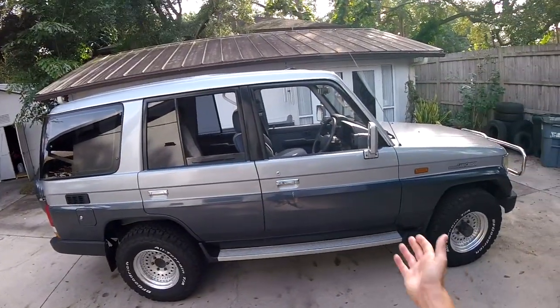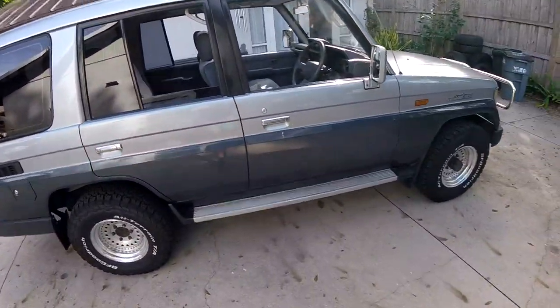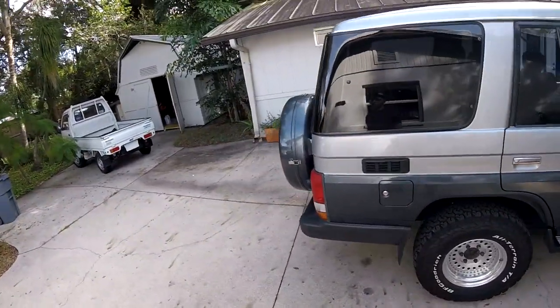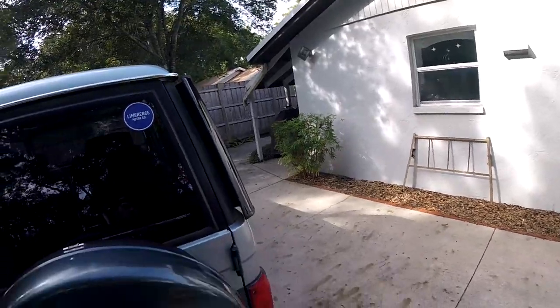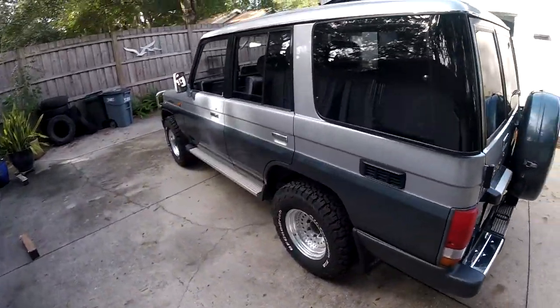So yeah, as you can see, it's got power windows, four doors. They all go down, of course. And we did get them tinted. Sunroof. And then the back's here. And this is on all four-door 70 series with the long wheelbase like this. These windows pop out, which is kind of cool. Not all of them have the third row seat in the back, which you'll see.